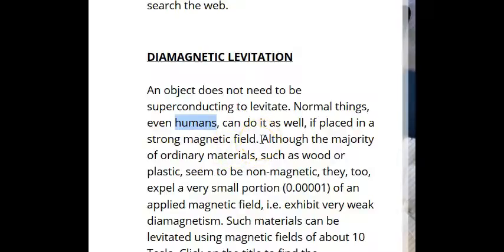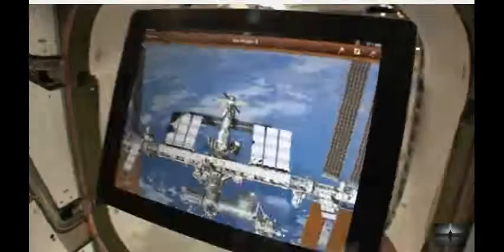What do you think the odds are that the ISS is a strong magnetic field? Or I should put it this way, what do you think the odds are that within the ISS there is a strong magnetic field? It's called Node 2.